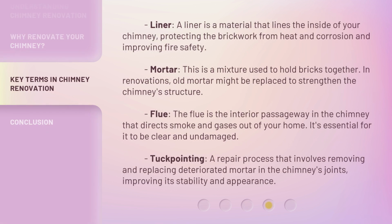Liner. A liner is a material that lines the inside of your chimney, protecting the brickwork from heat and corrosion and improving fire safety. Mortar. This is a mixture used to hold bricks together. In renovations, old mortar might be replaced to strengthen the chimney's structure.